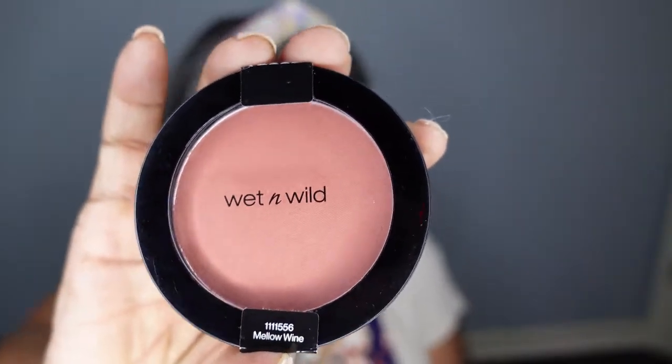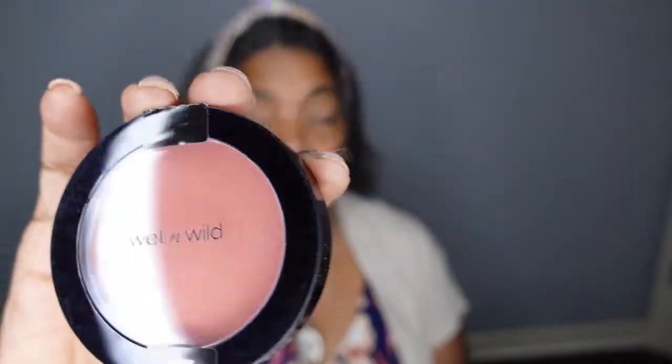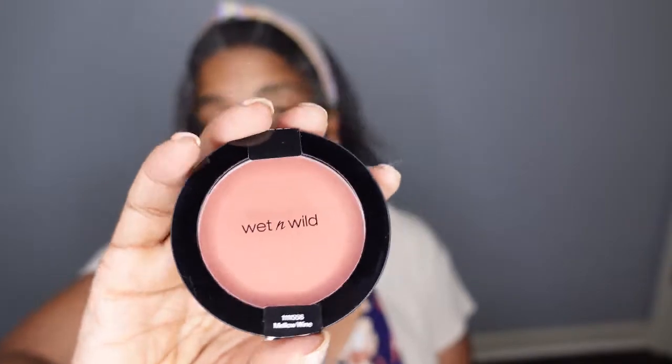Okay, and the last makeup item I do have in the bag is from Wet n Wild as well, and it's in Mellow Wine. It is a powder blush, and that powder blush is $4. So this is the second most expensive. So I believe that's enough for a full face. Let's go ahead and get started.